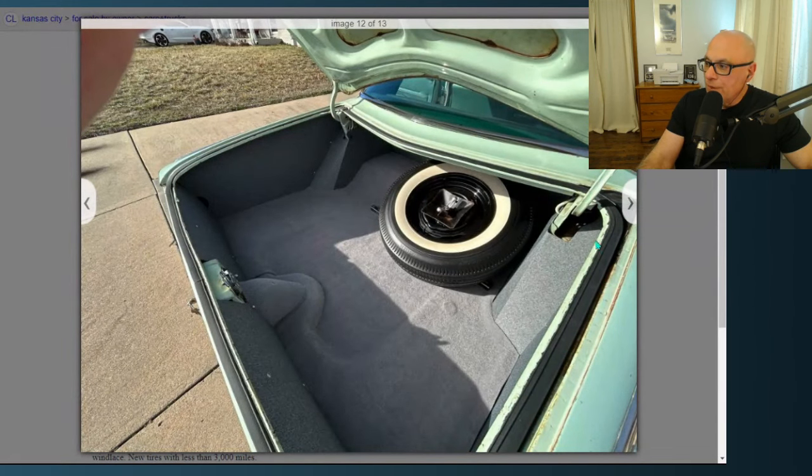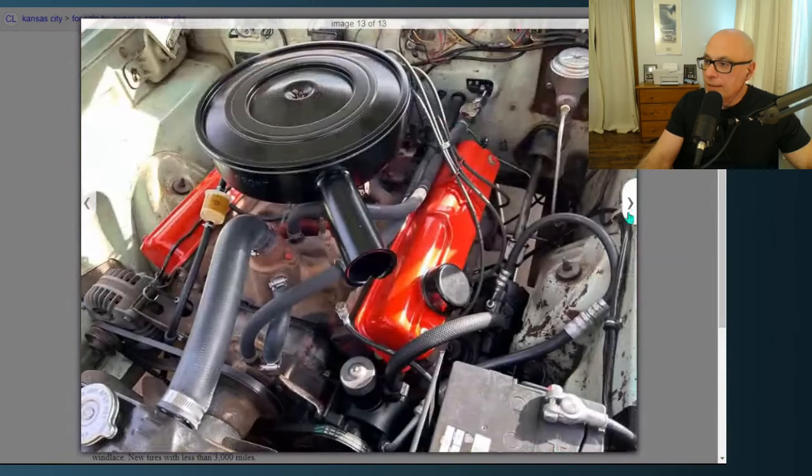I'm even thinking the rubber stripping might be original too, if the car has been in a dry kept area. The engine bay looks fabulous. I'm not sure if this is the numbers matching engine, but it looks like it might be. He definitely spray painted the valve covers to make it look nicer. But yeah, everything looks nice here. I don't see any rust on.